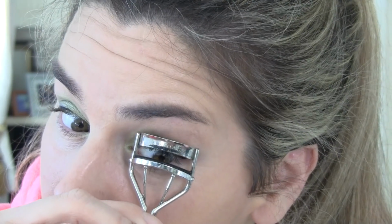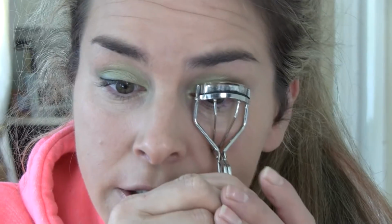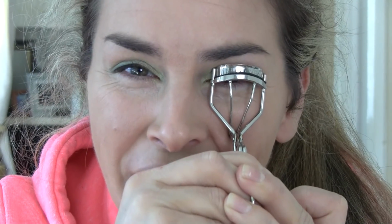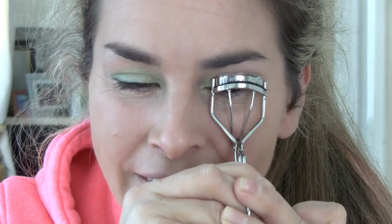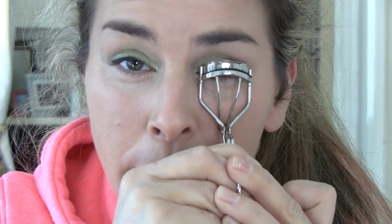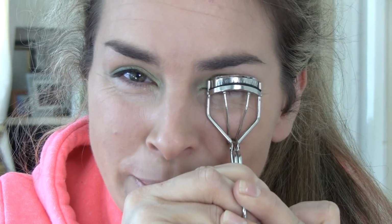If you let it dry, get this on. If you give it a chance to dry and then get them right on your lid, you'll see exactly what I mean. Sometimes I think I'm not even going to bother putting mascara on. But I do anyway. I always go with mascara.